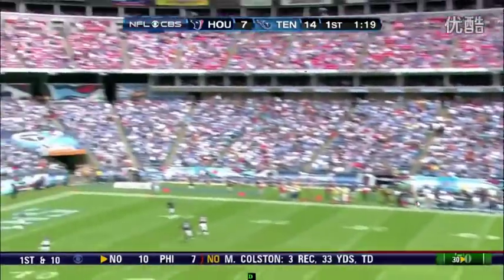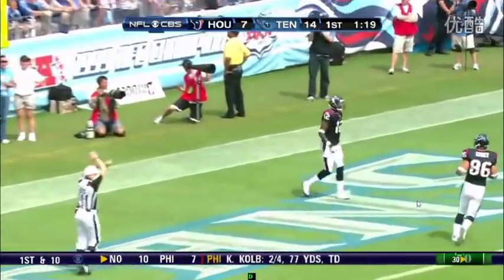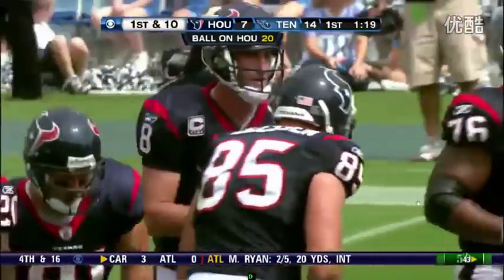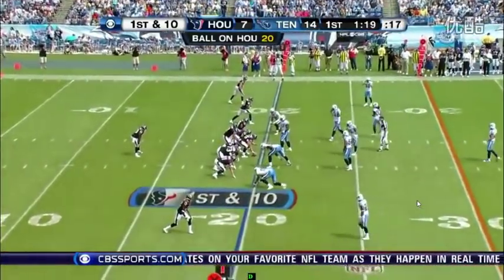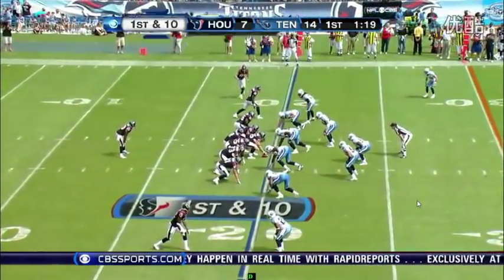Verona sends it away. Jacoby Jones will let this one go over his head and out of bounds. And I'll tell you what, the thing that the Texans have been able to stay in it with is their 3rd down conversions. You named it. They've been converting almost all their 3rd downs. They gave them a chance to tie this game up. But if their defense is going to give up 3 touchdowns, it's going to be a long afternoon. 1st down and 10 at the 20.